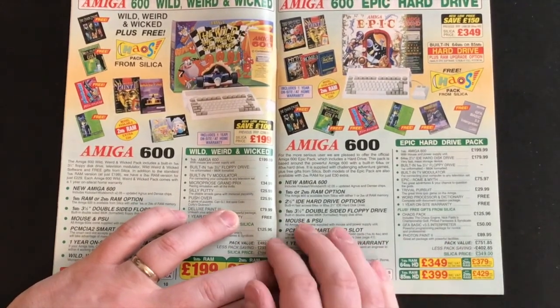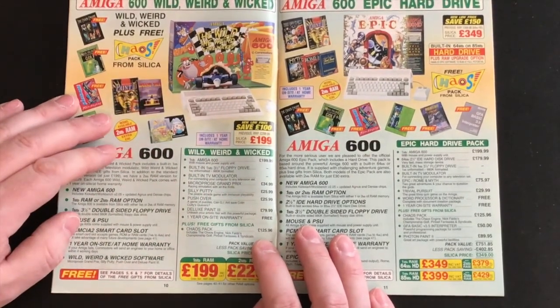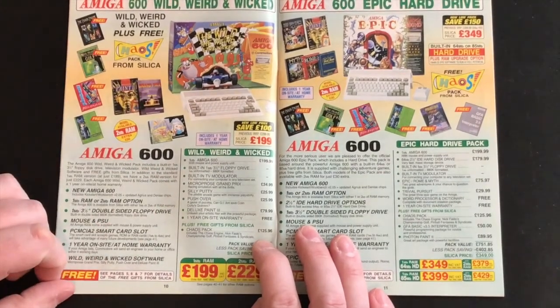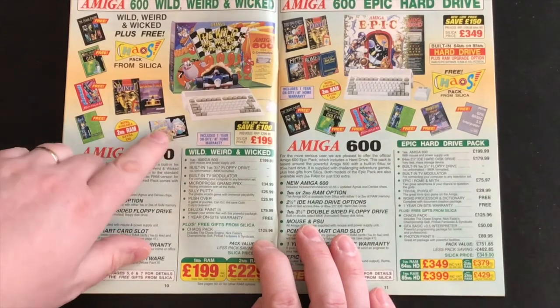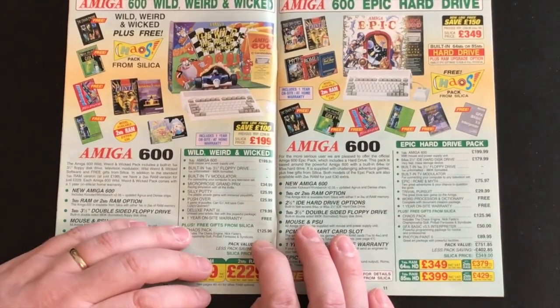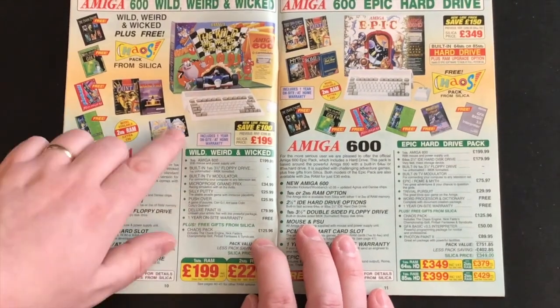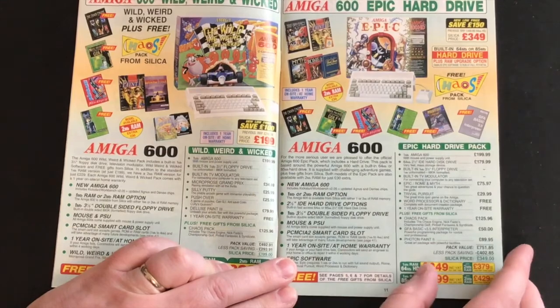But the A600, I mean, I loved my A600. I ultimately sold it to get my Amiga 1200, but that's the pack I had. And I've since repurchased these smaller box versions. I'm going to do an Amiga collection video at some point in the future, so you'll see these, but I've repurchased the smaller pack that I would have had back in the day.